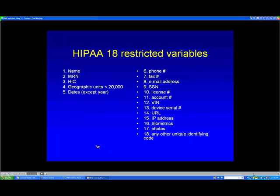HIPAA in the legislation says that there are really 2 ways that you can de-identify data. One is to remove the 18 restricted variables that are listed here, and the second is to do statistical operations to minimize the likelihood of anyone being able to re-identify particular individuals within the data sets, and we've really done both. So as we look at these 18 restricted variables, the first 5 are the main ones that would be pertinent to any of the data sets that we're discussing here. And I'll show you what this means.